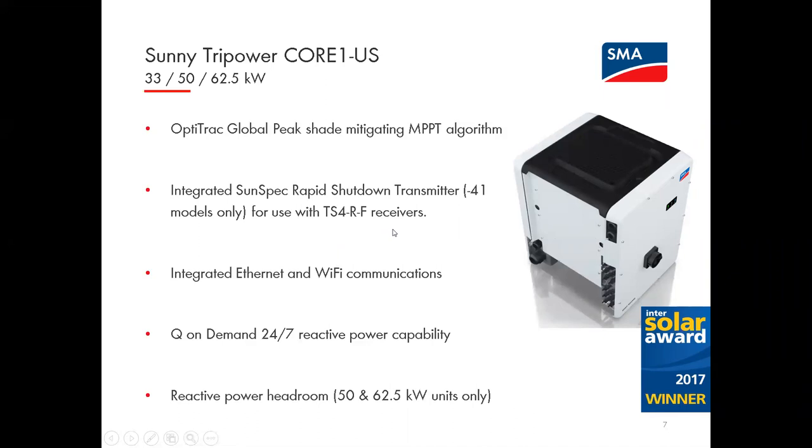So you're capable of meeting all of the requirements of the 2017 NEC 690.12 using the pairing of the Dash 41 models and these TS4-R-F SunSpec certified receivers out at the array.